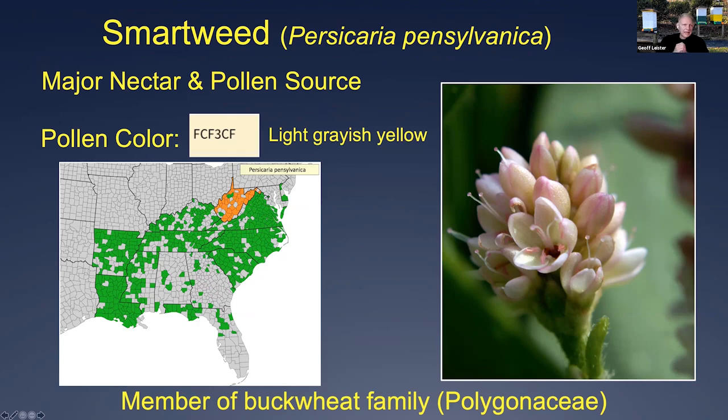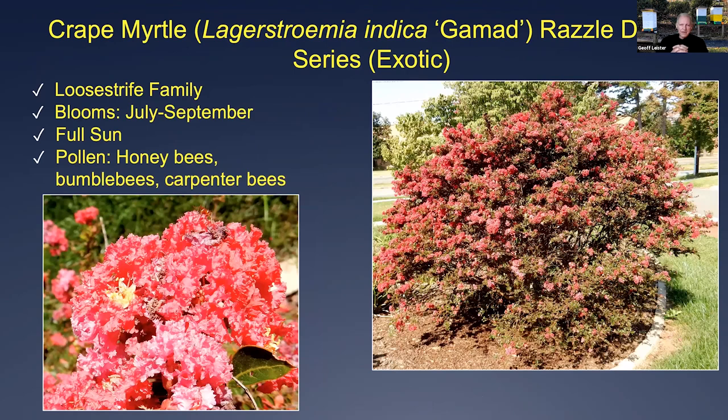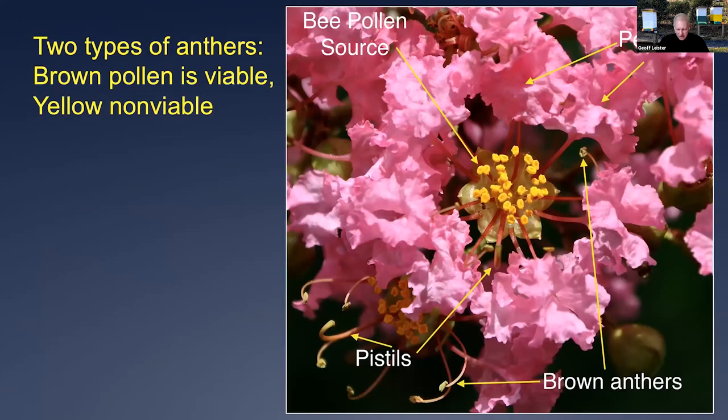Another great plant. Then we have crepe myrtle, which is a great plant as far as its flower color and when it flowers. It belongs to the loosestrife family. It blooms July to September, as most of you know. It is a great pollen source, but unfortunately, it doesn't have any nectaries. So it's only a pollen source for our bees.